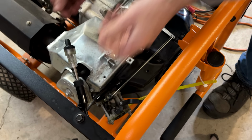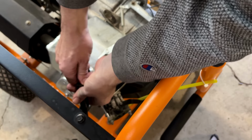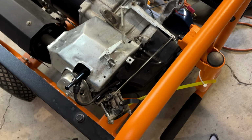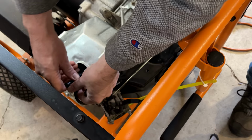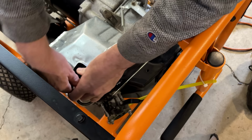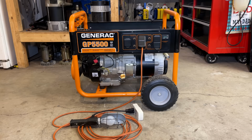So let's try this. Yeah. We got plenty of spark, so that is not the issue. Let me try a little bit of starting fluid and try this again. There we go. Kind of a tight fit, but I don't think the boot was on there properly. Let's try it again. Take two. Get the ignition on, choke on.